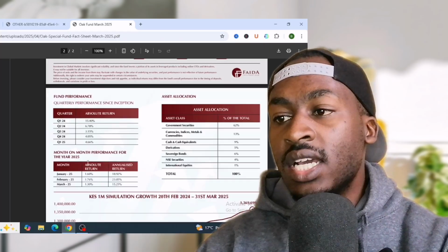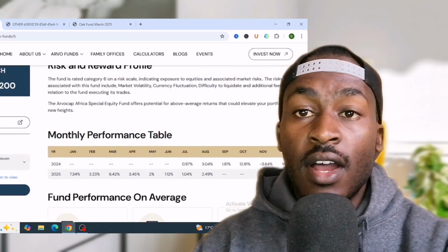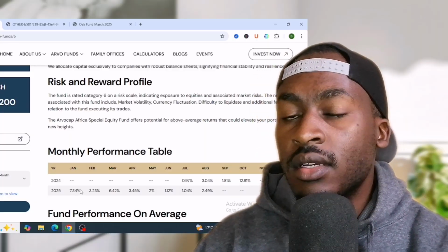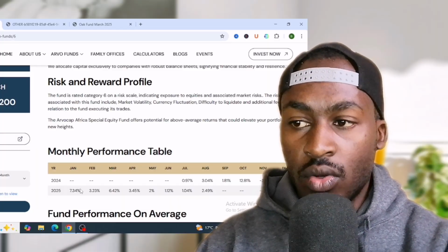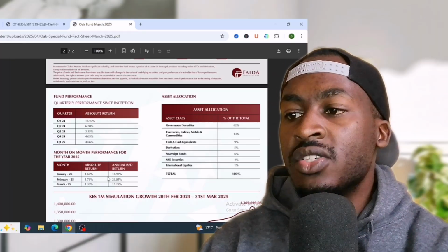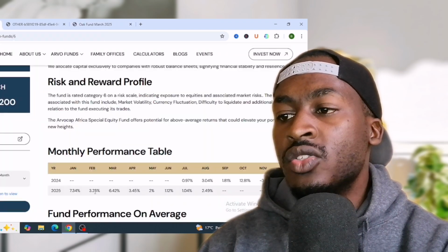So you can see in January, the absolute return for OC Special Fund was 1.6%, while that of Arvocap African Equity Special Fund was 7.34. So this return could be including the capital gains and also dividends. So always put into consideration that. For the month of February, for OC Special Fund, they had 1.76%, while that of Arvocap was 3.23.